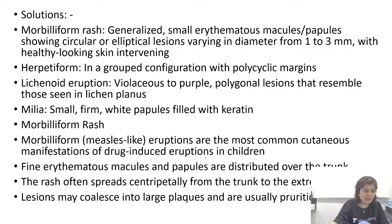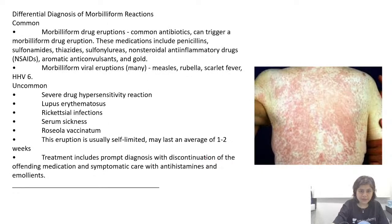So what is morbilliform? Morbilliform literally means measles-like, which means maculopapular. Morbilliform or measles-like eruptions are the most common cutaneous manifestations of drug-induced eruptions in children. They are fine erythematous macules and papules distributed over the trunk. The rash often spreads centripetally, that means it starts off in the center and then progresses to the periphery. Lesions may coalesce to form large plaques and they are usually pruritic.